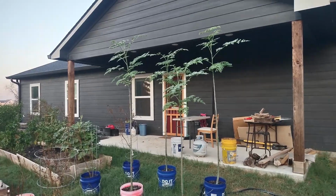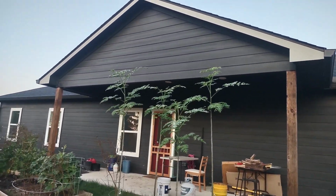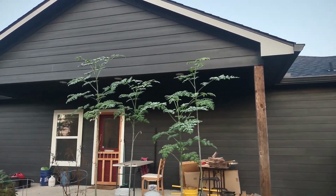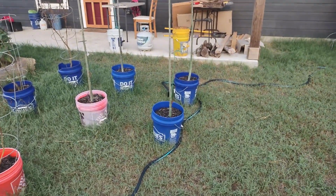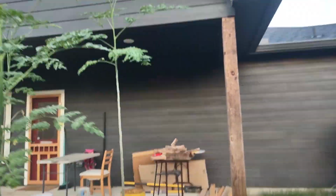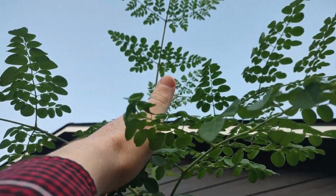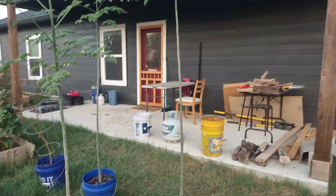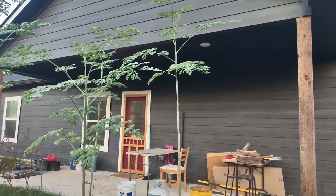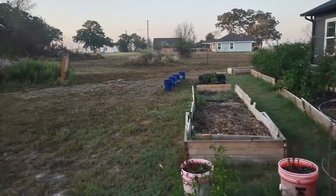So over here in the garden, I've got these four moringa trees that are actually doing pretty well. I'm not sure how they're going to do in the freeze, but those trees are in buckets, and I'm 5'4", but I can't reach the top of that from the ground. So that's got to be about a 6 foot, 7 foot tall tree, maybe more. We'll see how they do in the winter.